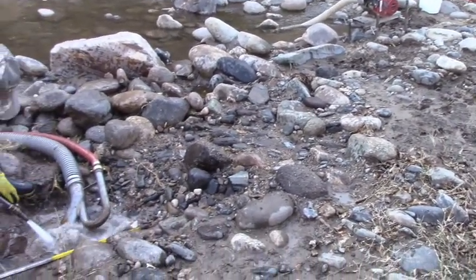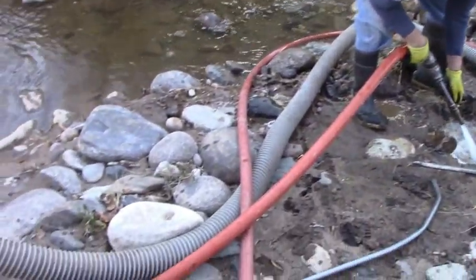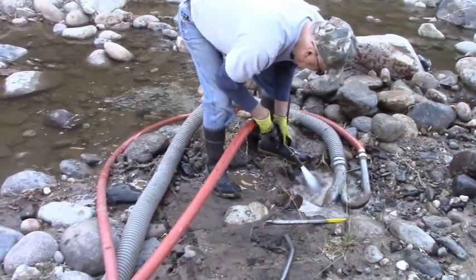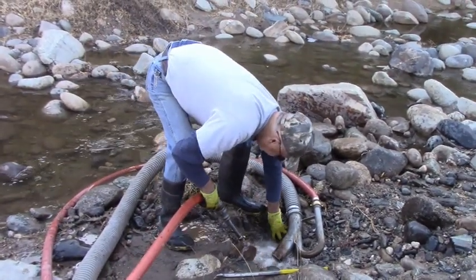Hoping to get down through this a little bit and maybe hit some hardtack. And see if we can maybe, I don't know if bedrock will be along in here somewhere. That would be awesome to find some nuggets in some bedrock. Okay, go Chuck!